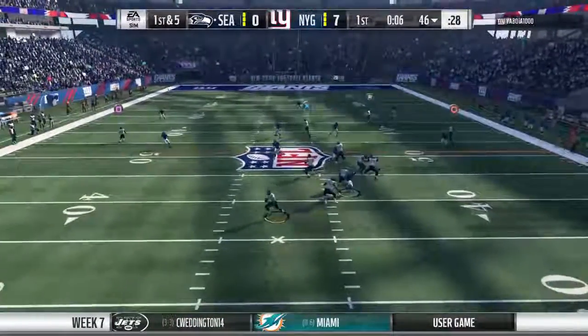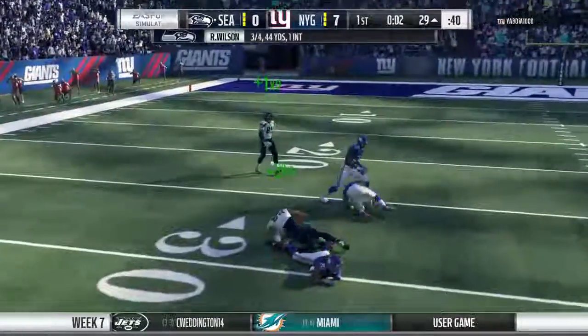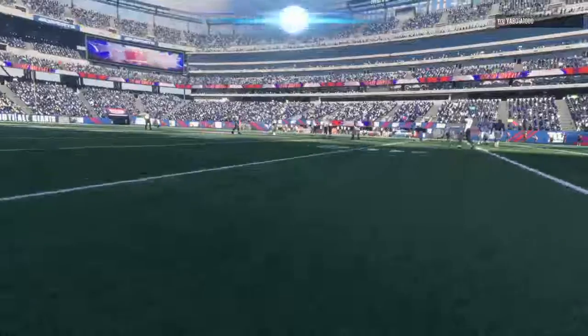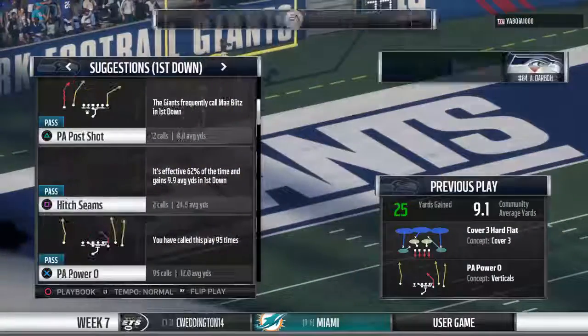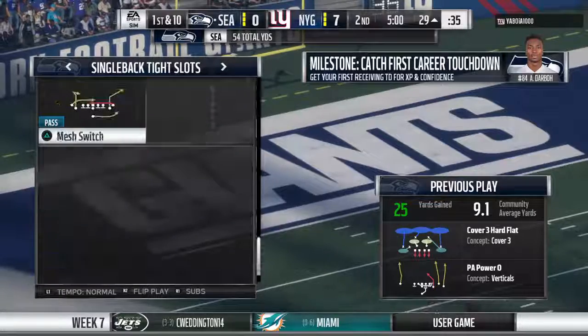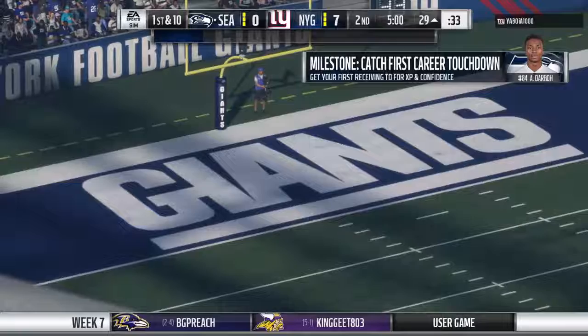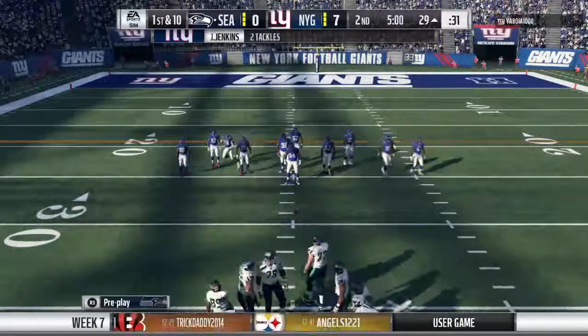Now a play fake here on first down. On the move to his left. And left side here, it's Graham. And he'll be taken down, but not before getting this inside the 30. So the offense has it 1st and 10.